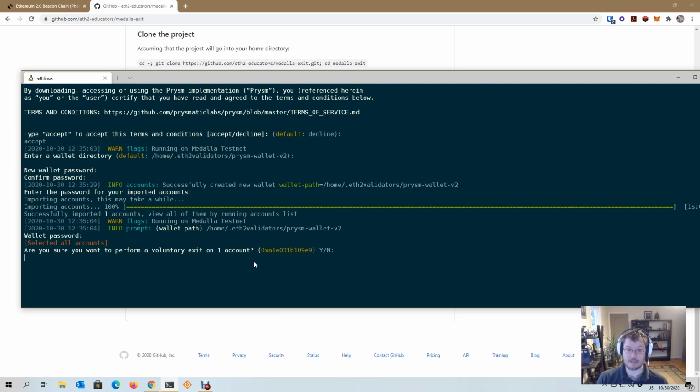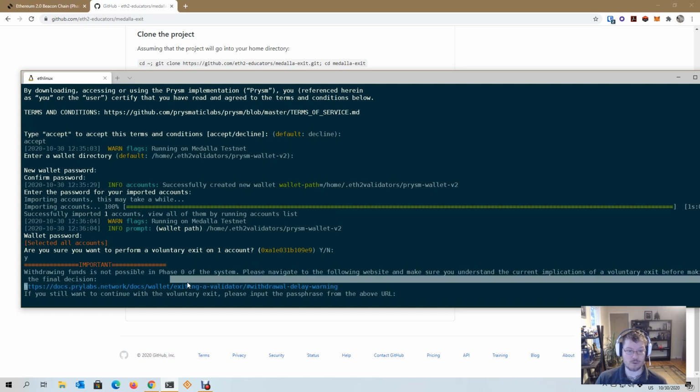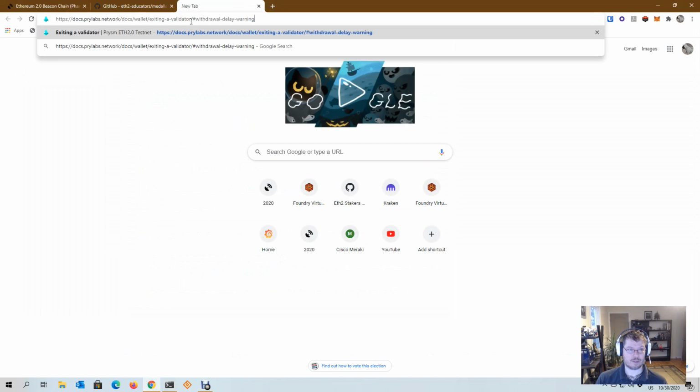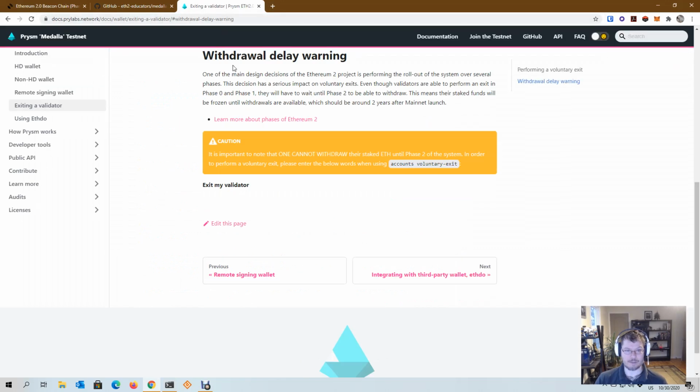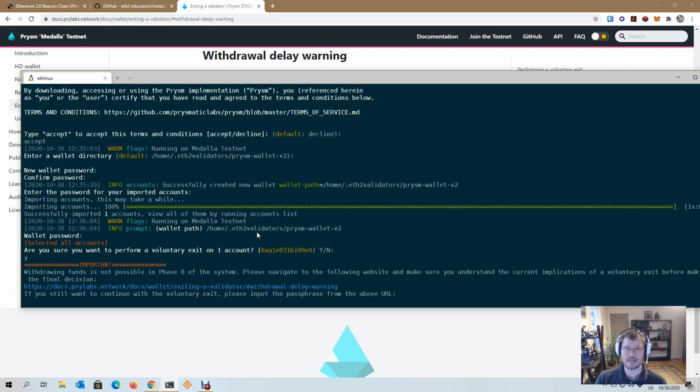And now it wants me to be sure. Do I want to do a voluntary exit? Yes, I do. Okay, withdrawing funds is not possible in phase 0. So it takes two years, if this were real and not testnet, for me to actually be able to withdraw my funds. So they're having me go to this website here and caution me that I cannot withdraw this until phase 2. And I need to copy paste "exit my validator" to make sure I truly understand that although I exit, my funds are still locked.